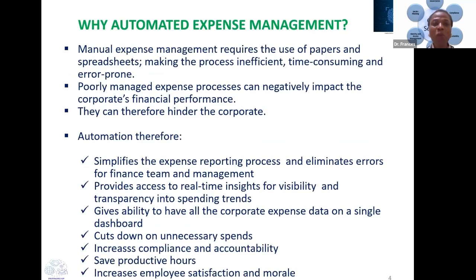Now we look at why we automate the expenses. First and foremost, look at the pain points of manual expense management, which requires the use of papers and spreadsheets. It makes the process inefficient, it takes time, and it is error prone. Then again, we can also see that poorly managed expense processes can negatively impact the corporate's financial performance. What do we mean by this?